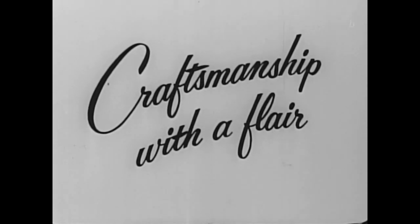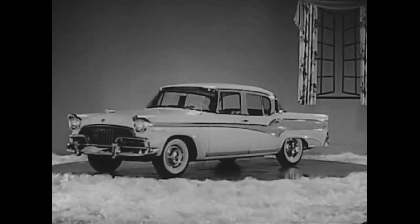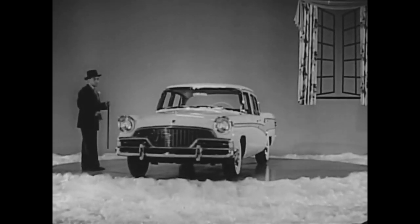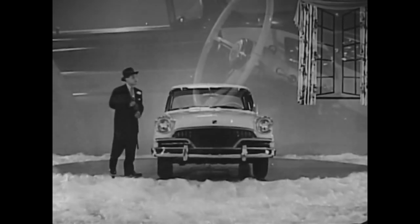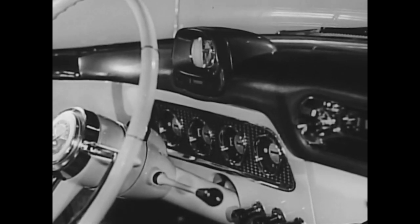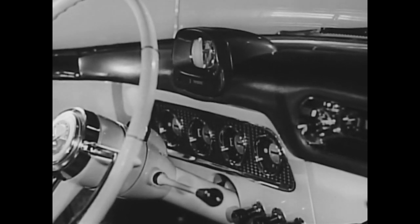Craftsmanship with a flair to bring you this new big Studebaker President V8. Here indeed is a car to dream about. Truly distinctive with its look of sculptured steel. Inside, luxury unequaled: matching two-tone colors in washable vinyl fabrics, exclusive flight-style instrument panel, and roominess that means true comfort.